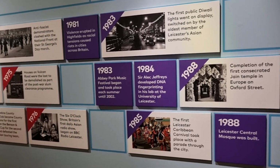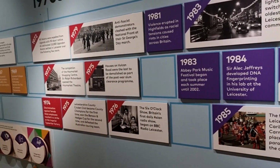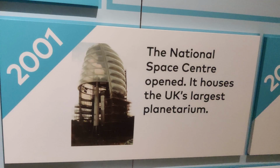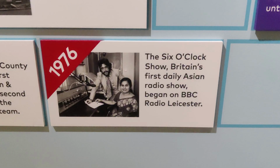The first public Diwali lights were also performed here in 1983. So I'll tell you more and more about this Diwali festival, as it was by the Asian community in Leicester.